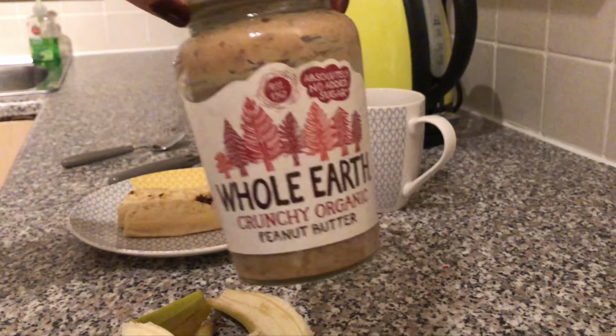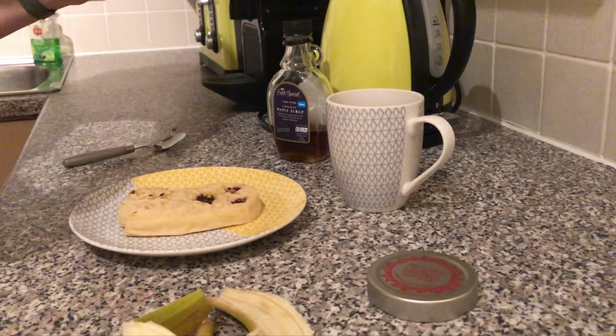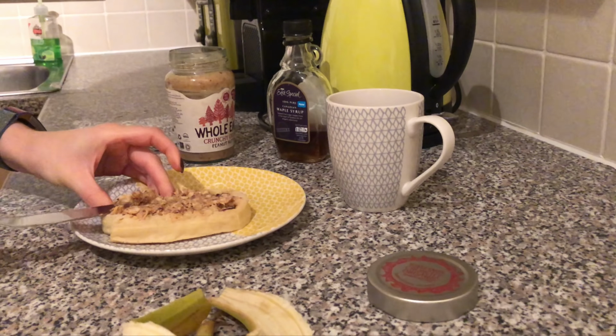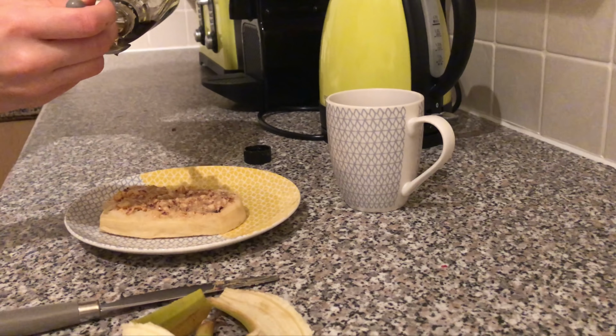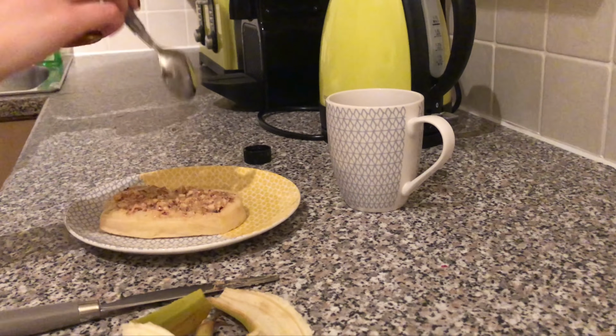So this was me trying to show you my peanut butter. This is my crunchy peanut butter, nothing super expensive or fancy. And this is what I spread on Mr. Toast Ghost, Ghost Toast Crumpet. Lots of peanut butter, as you can see. It was that kind of day. I also felt like adding some maple syrup just because I felt like I needed sweetening up this day. So there's a little artistic drizzle of sweetness for you.